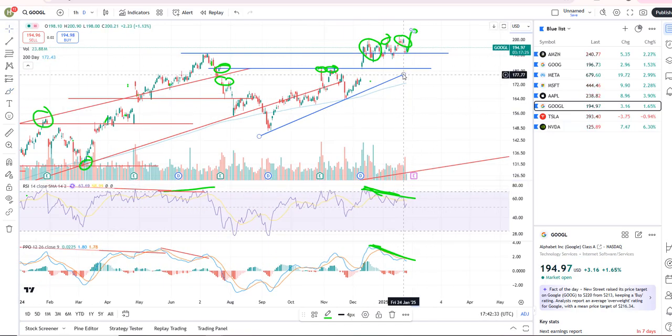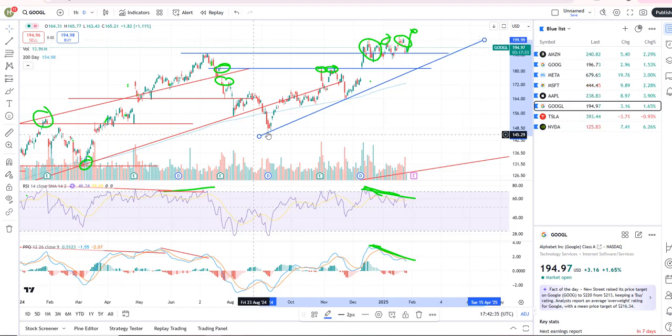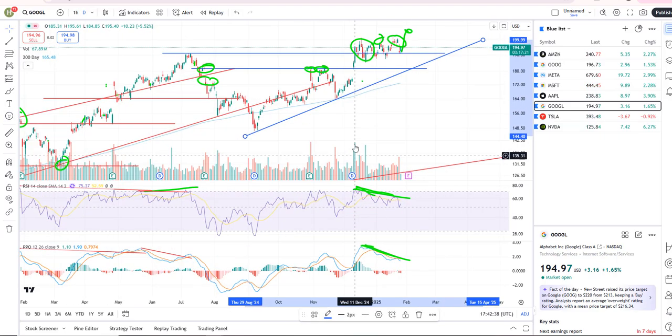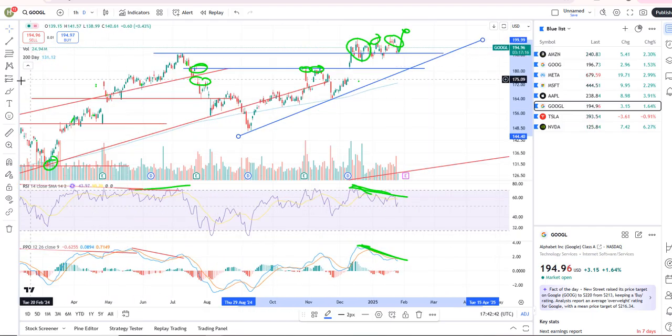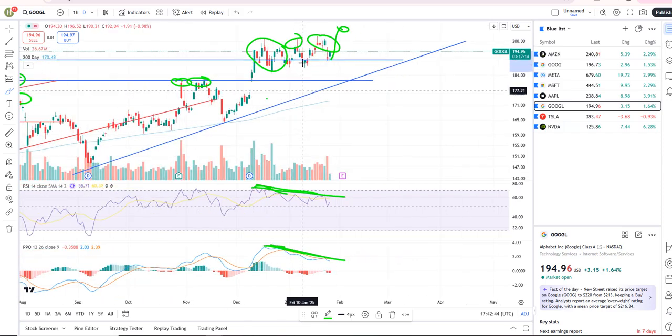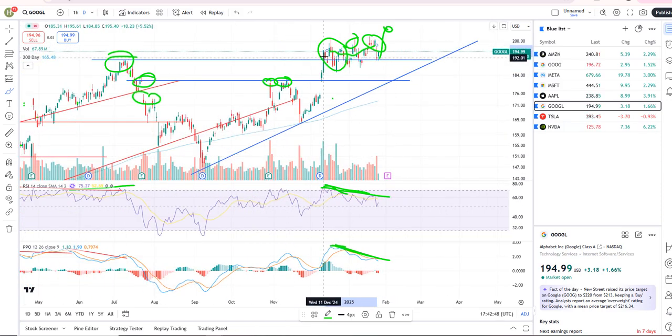Earnings coming out next Tuesday. Potential trend line here. I only have 2 reaction points, but there's a potential trend line. So things to watch. And then also your former high. That's your former high. We've broken out, but it's a diverging breakout.